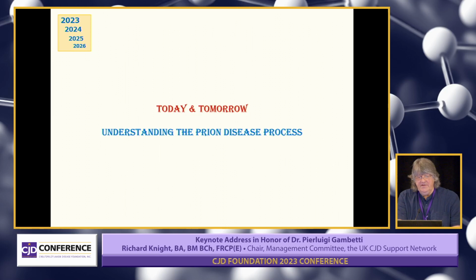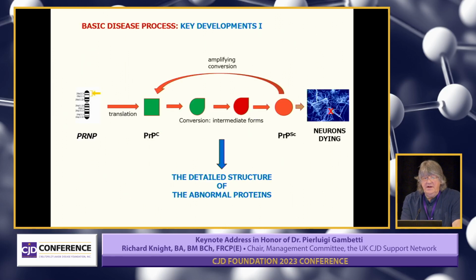Well, what about understanding the disease process? Well, I think the key developments have been understanding the structure of the protein and the detailed structure of the abnormal forms of these proteins. This has really been, to my mind, the key development area in understanding the disease.